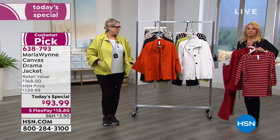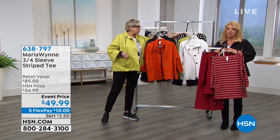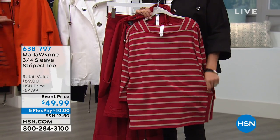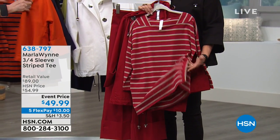You want to do the tee first? All right, 3/4 length, absolutely adorable, super comfortable, easy to wear, very soft, of course, nothing scratchy, just feels amazing. It's cotton. Gorgeous, cotton, just gorgeous. And I love the slit on the side. I thought that was just a great little detail. $49.99, and again, 5 flex.